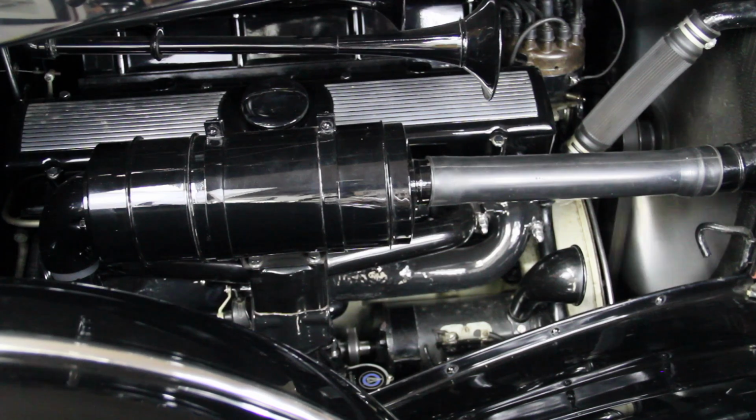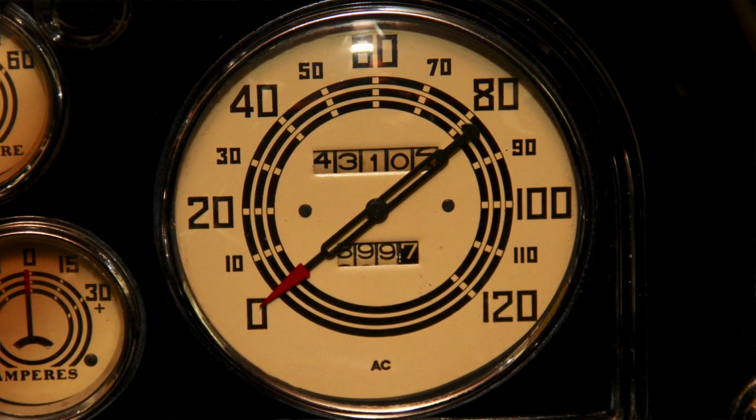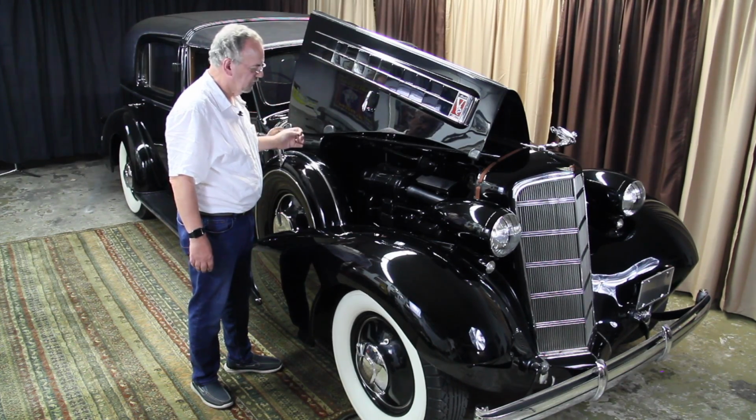Now, again, when this car was found, it had 36,000 miles on it in 1977. Since then, with its showings and touring, it now has just over 43,000 miles on it. So still, for all intents and purposes, it's a new engine. And although the engine's been gone through, there was nothing major that had to be done to it. But you can see, looking at it, it is absolutely beautiful, and it runs just like a Swiss watch.